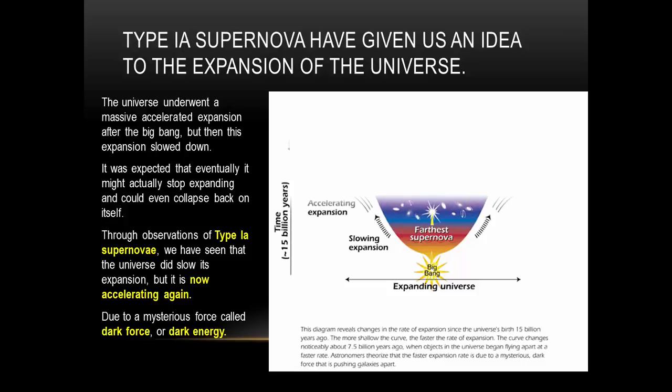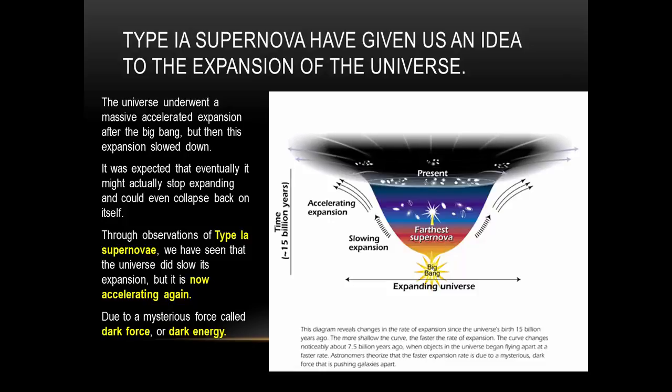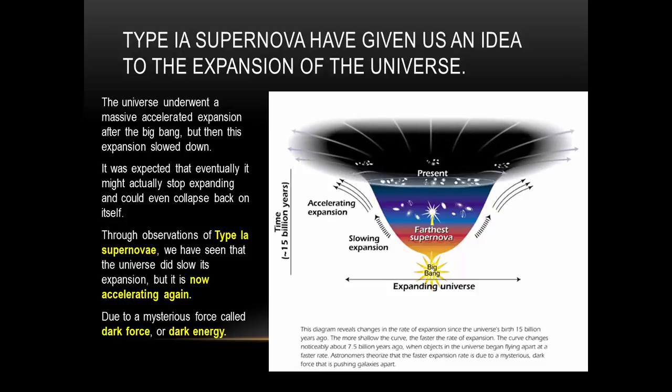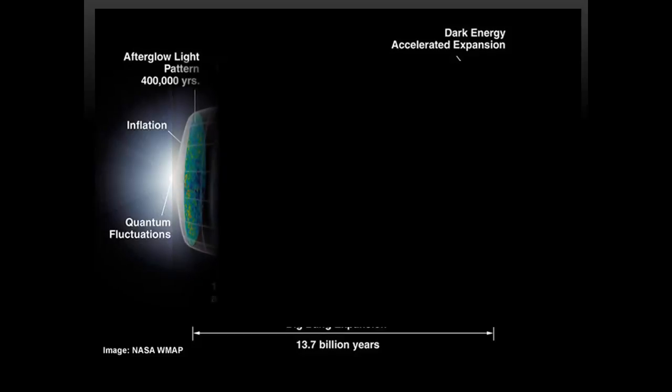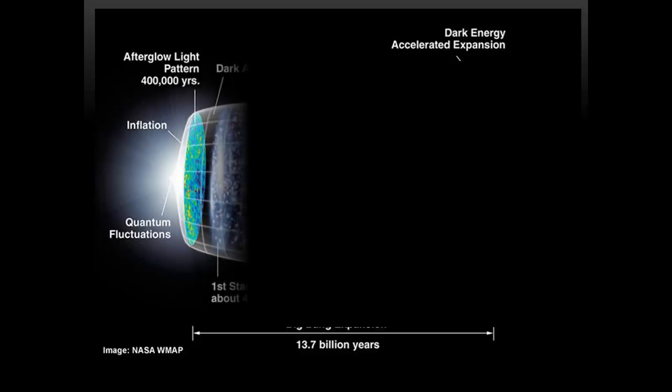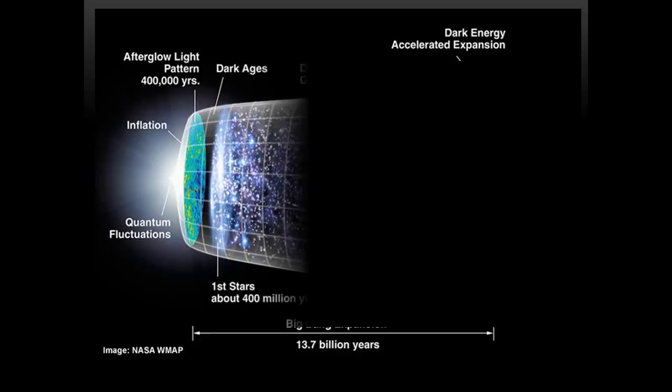Here we see the expansion, which is fairly linear, but then it starts to expand even faster as it becomes more and more shallow. Here we have another graphic which illustrates this. We start with a very rapid expansion in the inflationary period. Then it slowed down a lot. It's still expanding, but now it's expanding at a constant rate.